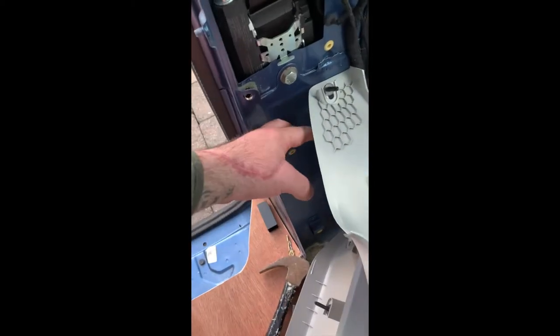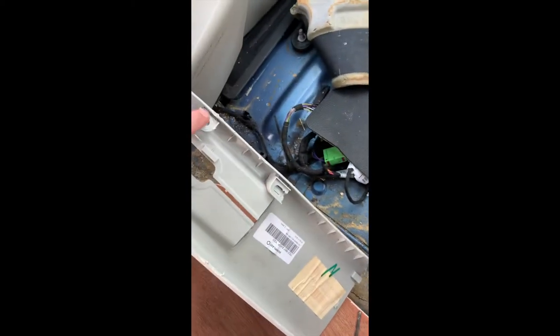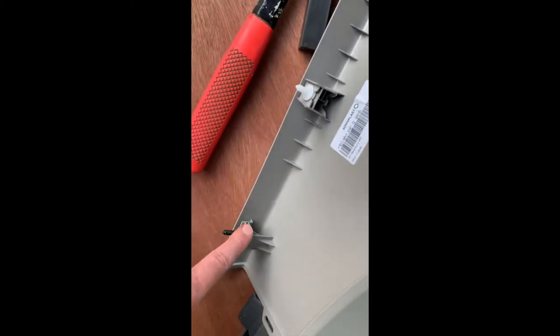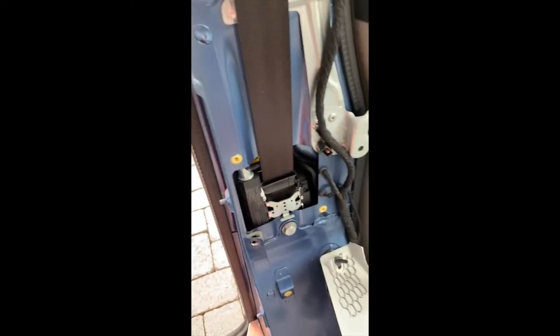Right, sweet, look here. And they fix into the top here, and then at the bottom, we've got them around here, around here, around here, around here, and they just fit into these little bits here. But I do have to remove this bit, which is welded on.